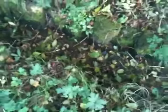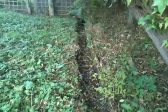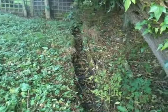There is water inside the stream at the moment, along with a lot of fallen leaves, and it comes along and goes around a big tree. That's looking back to where it starts, coming through from next door. It's quite narrow at this point.